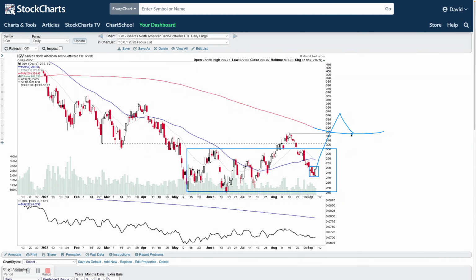And then on any pullback, we wouldn't want to see it come back into the broader structure. So ideally, this broader structure that's been developing, you wouldn't want to see it drop back within that. And then the secondary entry point is as it pulls back in and starts to recover and turn back out again.